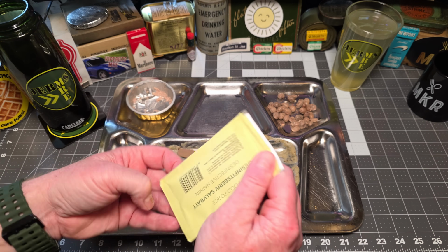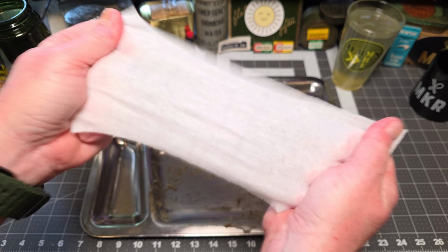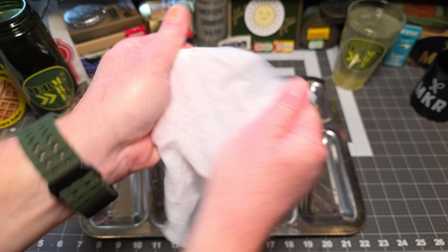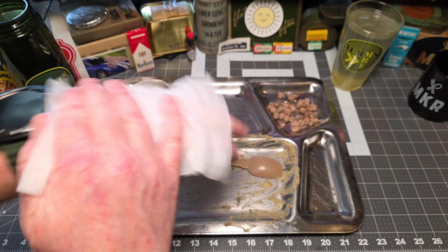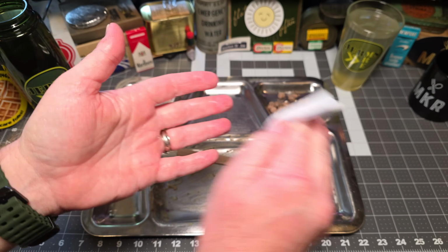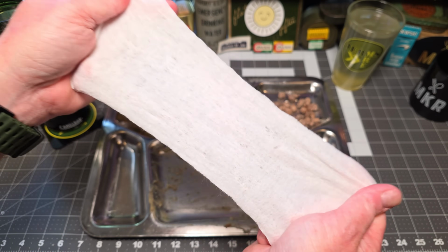Well, let's check out this disinfectant wipe because I need it. Very, very sturdy. Very nice. Very nice smell to it. It's got a kind of a soap smell to it, like a regular style hand soap smell. And if you needed to, you could just save this and reuse it because this thing's pretty sturdy.